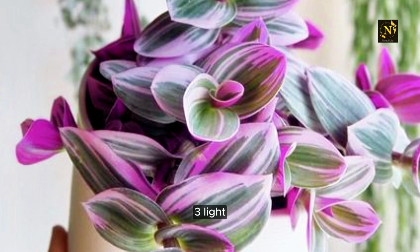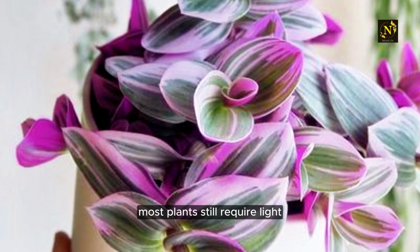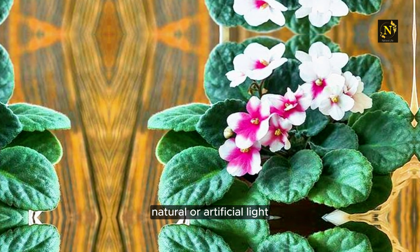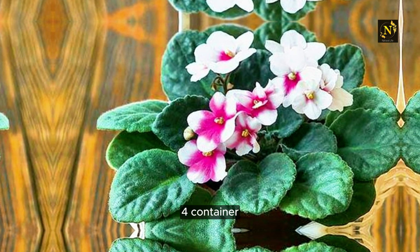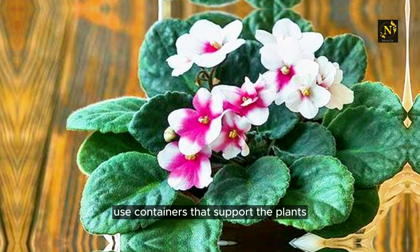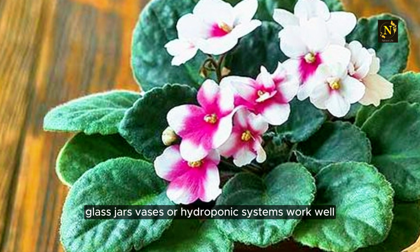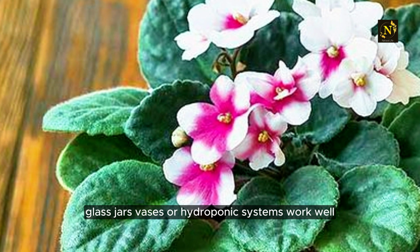3. Light. Most plants still require light. Place them in areas with adequate natural or artificial light. 4. Container. Use containers that support the plants and allow for root expansion. Glass jars, vases, or hydroponic systems work well.